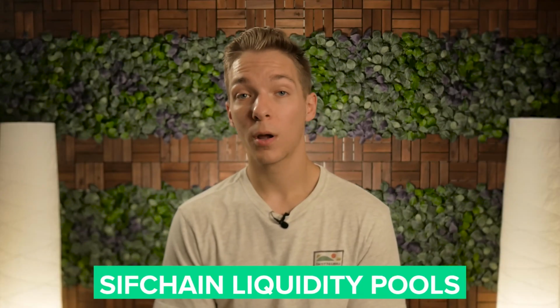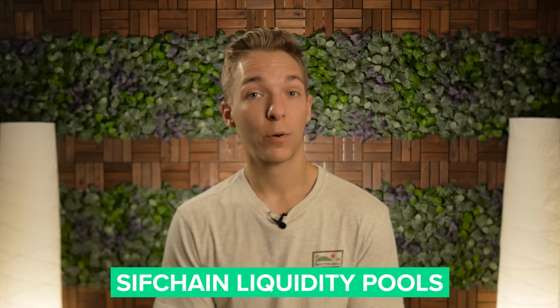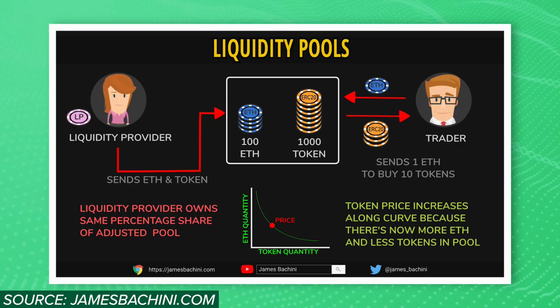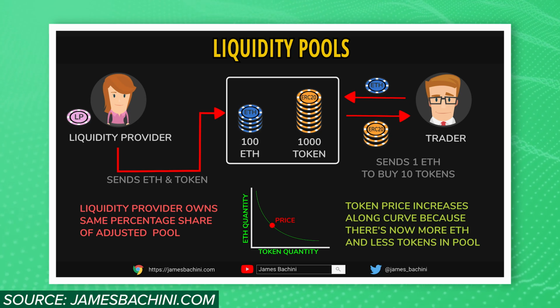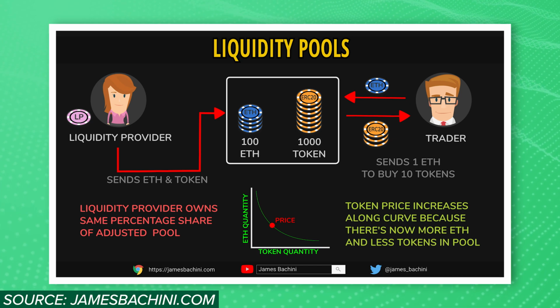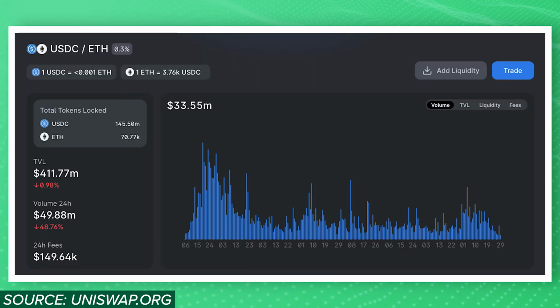Liquidity pools are a core component of any DEX, because they provide liquidity for the assets that users want to swap between. With decentralized platforms, anyone can add their assets to a liquidity pool to make it possible for other users to swap between the two assets in the pool. For example, the Ethereum USDC pool on Uniswap contains over $400 million of ETH and USDC, so users can swap large volumes between the two assets pretty efficiently.